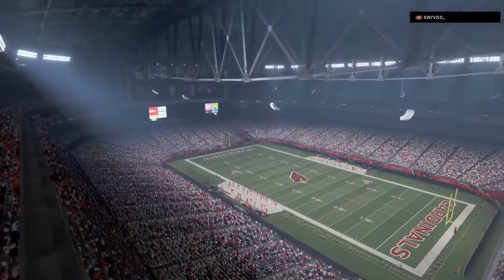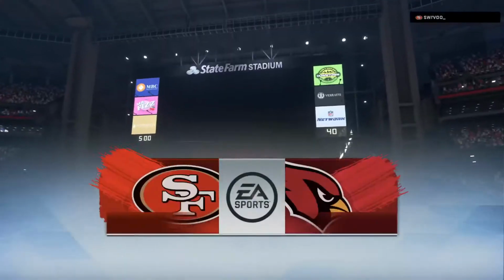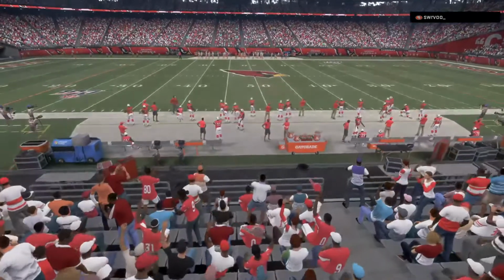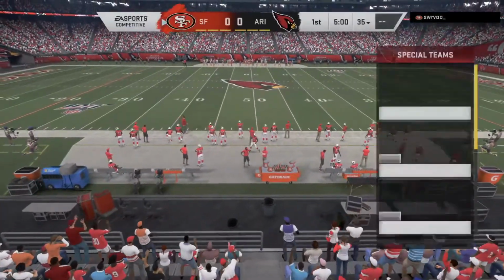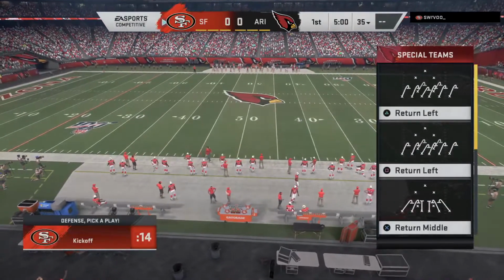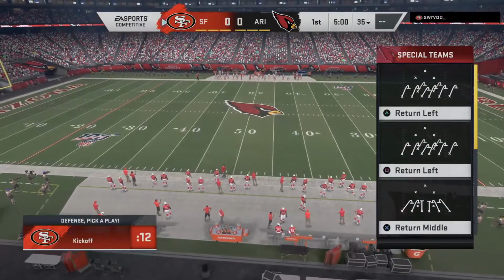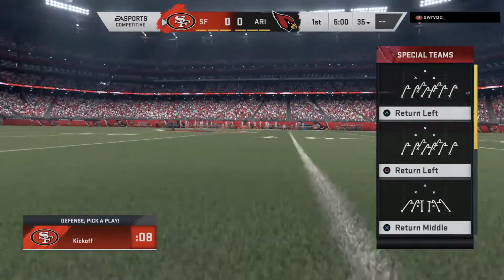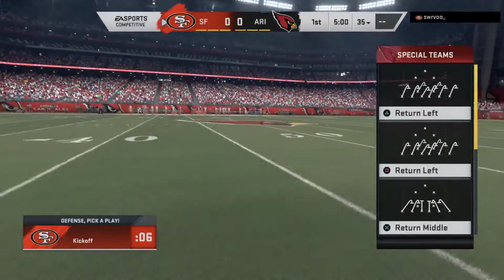EA Sports coverage of the NFL has us at newly named State Farm Stadium in Glendale, Arizona. It's certainly hot outside here in the desert, but somehow this Cardinal crowd turned up the heat a moment ago. They were in a frenzy as their team emerged from the tunnel, and the Cardinals, they're set to do battle with the San Francisco 49ers.